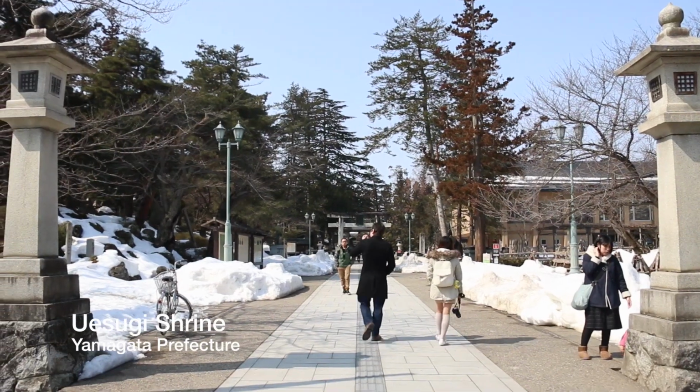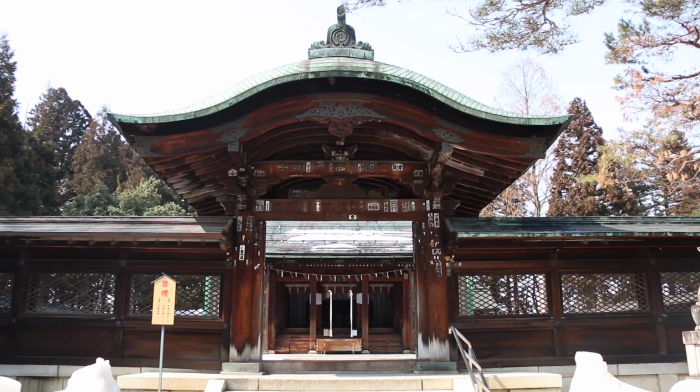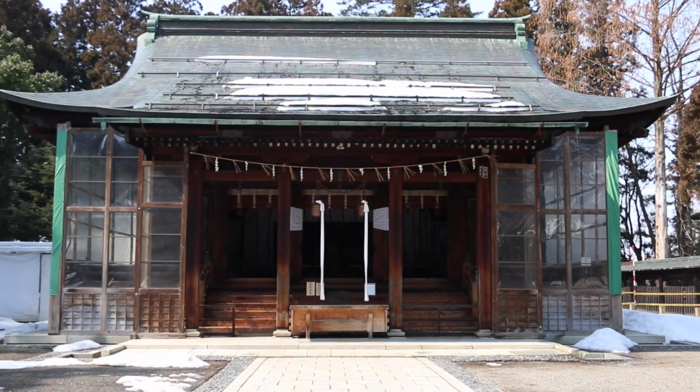And then today we finished off here in Yonezawa. We visited the Uesugi Shrine, dedicated to Uesugi Kenshin, a very famous Japanese military commander, and we've just had some amazing beef. So we just received our beef. It looks very, very good.